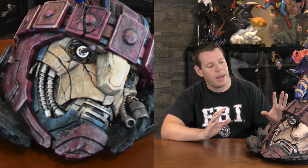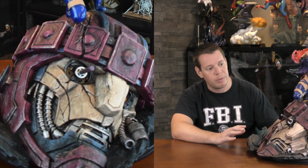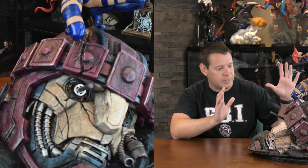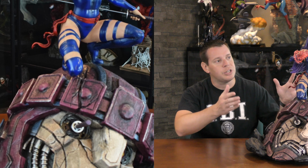Concept, pretty simple. It's what's going on right now, the big popularity of X-Men vs. Sentinel statues. Here is a Sentinel head, and I think they nailed the likeness of a Sentinel head on this. I love it. I think this is spot on. I think the size is perfect. And she is on top of it.